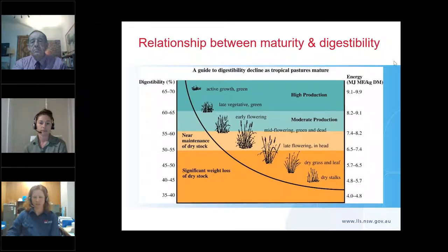So you mentioned a few pastures there, Georgie, that may lead to bloat occurring. Is there anything else? You mentioned white clover, some brassicas, anything else? To be honest, anything that is young and rapidly growing can pose the risk.